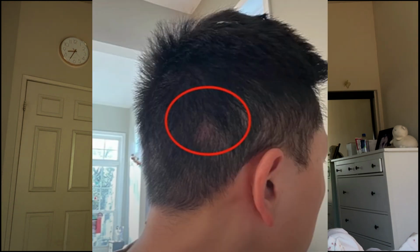In terms of hair regrowth, I did a video a couple months ago on this bald patch that I had on the back right portion of my scalp. That area has actually recovered by about 80 to 90% in density, so I'm pretty happy about that. I'm not sure if it's from the treatment or not, but the hair is growing in the previously bald area. So, I'm pretty content with that.